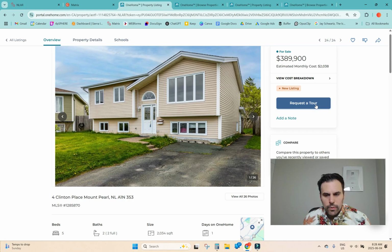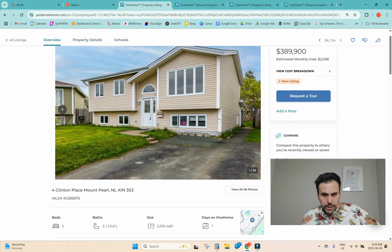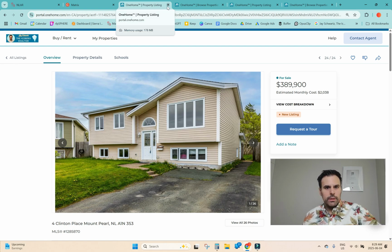I think it's listed for a pretty decent price. I don't see it going over 400,000 by any means, and if it does, I'd be shocked. It should sell maybe around 380. If it breaks into the 390s, like 395, I'd even be impressed by that. But it is a two apartment, so it is going to sell. It's a pretty standard layout. 2,000 square feet is kind of tight, a little bit snug, but yeah, it will sell.